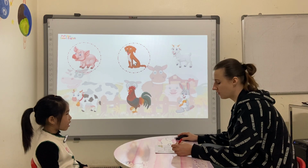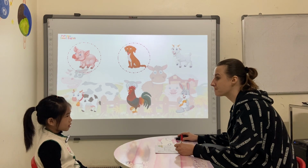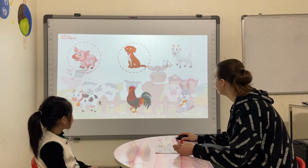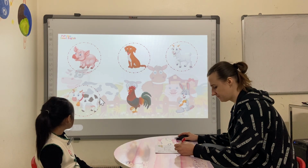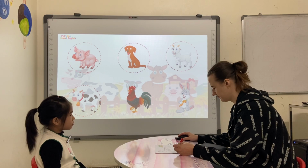I see a dog. What does the dog say? The dog says... Go, go. What do you see? I see a goat. What do you see? I see a cow. What does the cow say? A cow say, moo, moo.